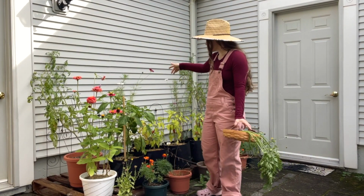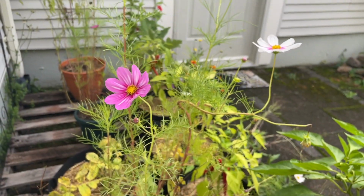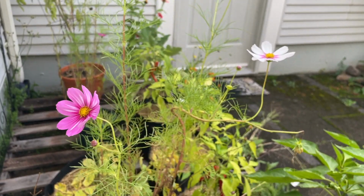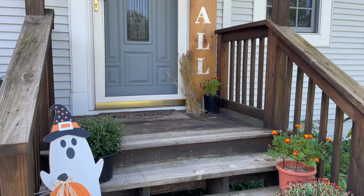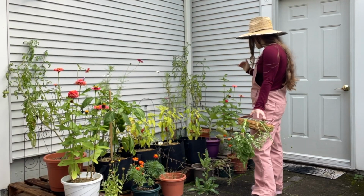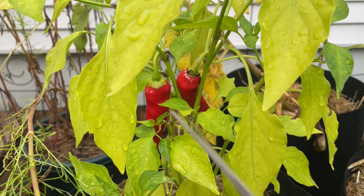And then next to them, this other little pop of color is some cosmos, which this is our first year growing them, and I will forever grow them. They are a continuous bloom and absolutely gorgeous. And then we have a few marigolds in the front, which I'm going to put on the front porch as our fall display because my mom's did not grow this year. But other than that, I just have a few paprikas to pick, and then I think we are done here today.